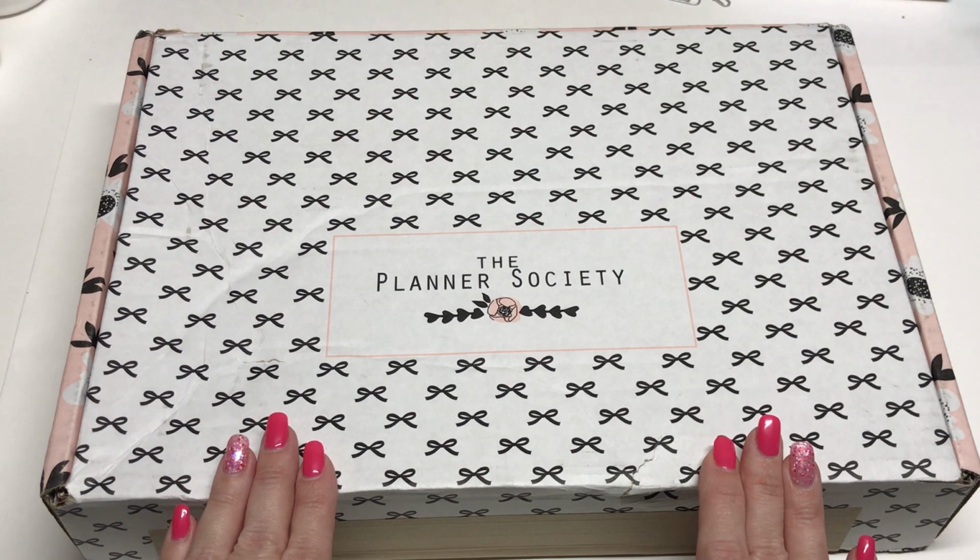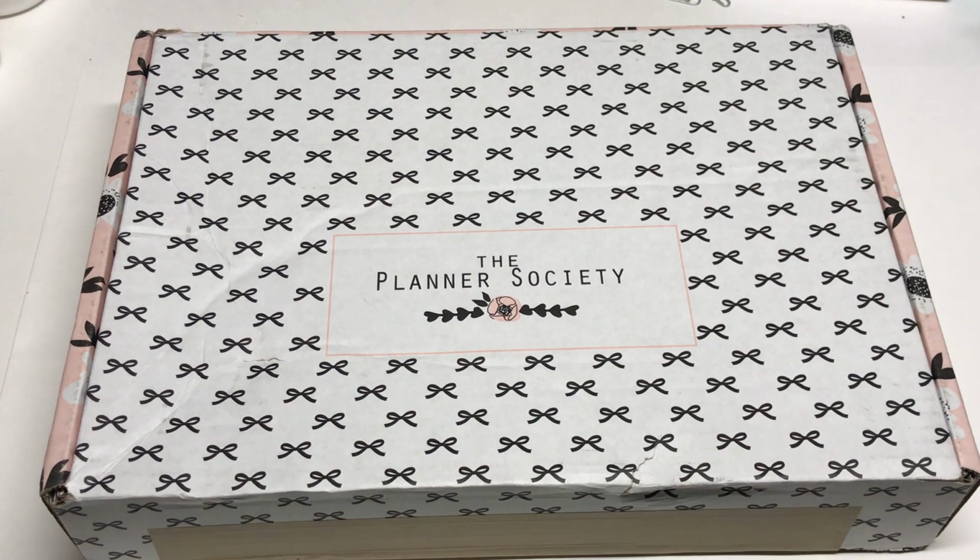So the Planner Society is like a planner subscription service. This is my first subscription box I've got from it. My cousin Narissa recommended it. She has a couple past boxes, and when I visited her a couple weeks ago, she showed them all to me, and I was really intrigued, so I wanted to try it out. It is $39.95, and it's every 2 months. Plus shipping, I think, was like $15.